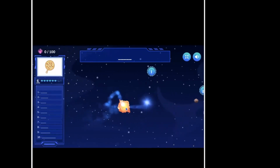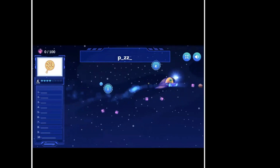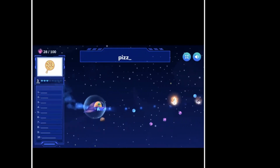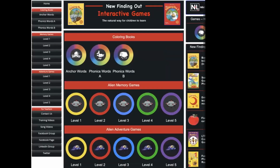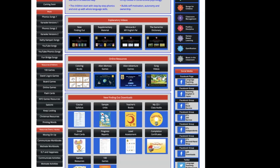So in this case, they spell words, and if they make a mistake, they lose a life. There's lots of things which happen in this game. So what I'm trying to say is there's lots of overlap between Finding Out and Songs and Games Phonics in terms of the language targets, and so a lot of the activities and downloads of all kinds can be used with both. I won't do more on that right now.